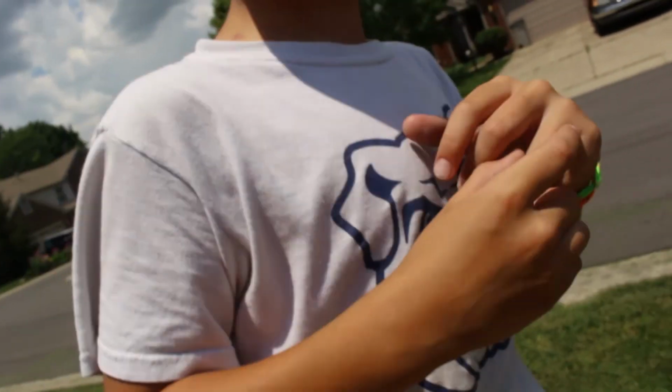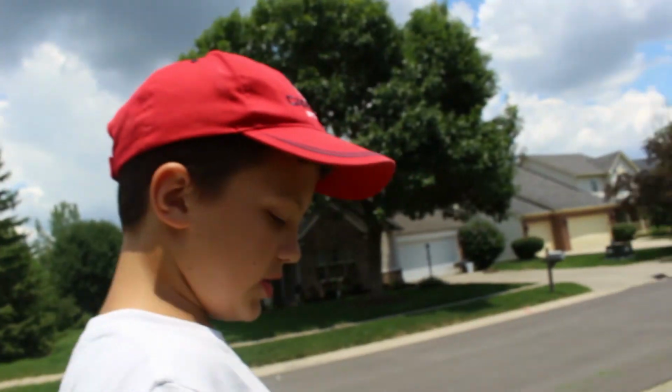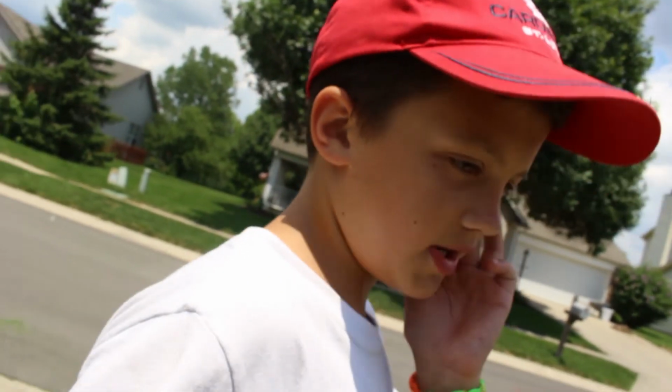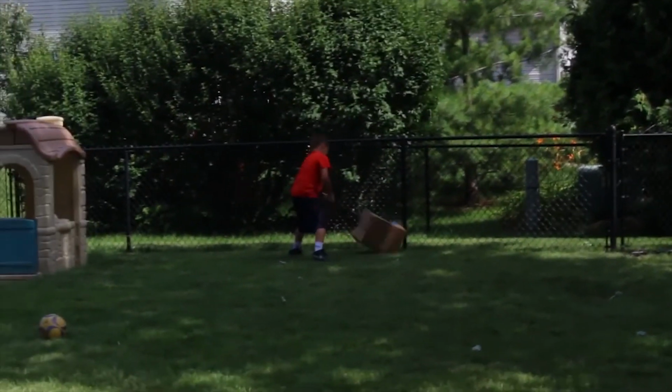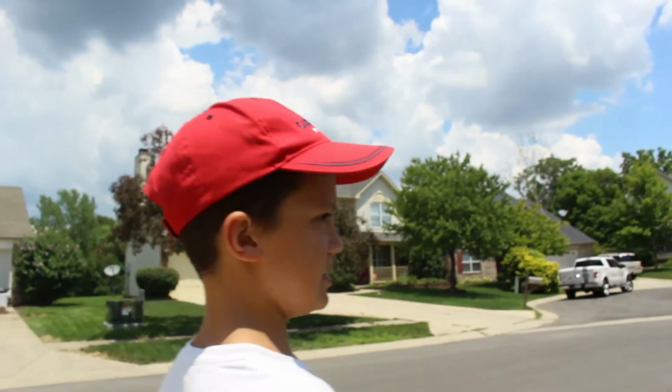By the way, guys, I got stung by a wasp today. Reaching in to get the bags from the box that Caden destroyed. I stuck it in there to grab a beanbag and it stung me. I didn't even see it.